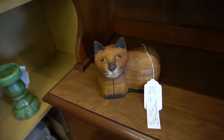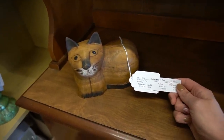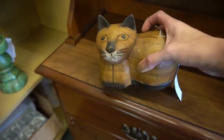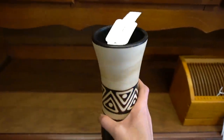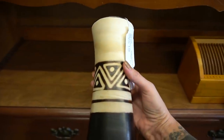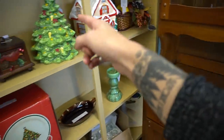Look, I found another kitty. We found a kitty yesterday. This kitty is $2.99. I feel like I can do $2.99 for a cat, even if it's made in Thailand. That's a pretty good price for a kitty cat. I feel like that'll sell for at least $10. What is this? That's kind of neat. That's also $2.99. I don't like that it doesn't have any marks on it though, so I'm gonna end up leaving that. We've got some cookie jars here.